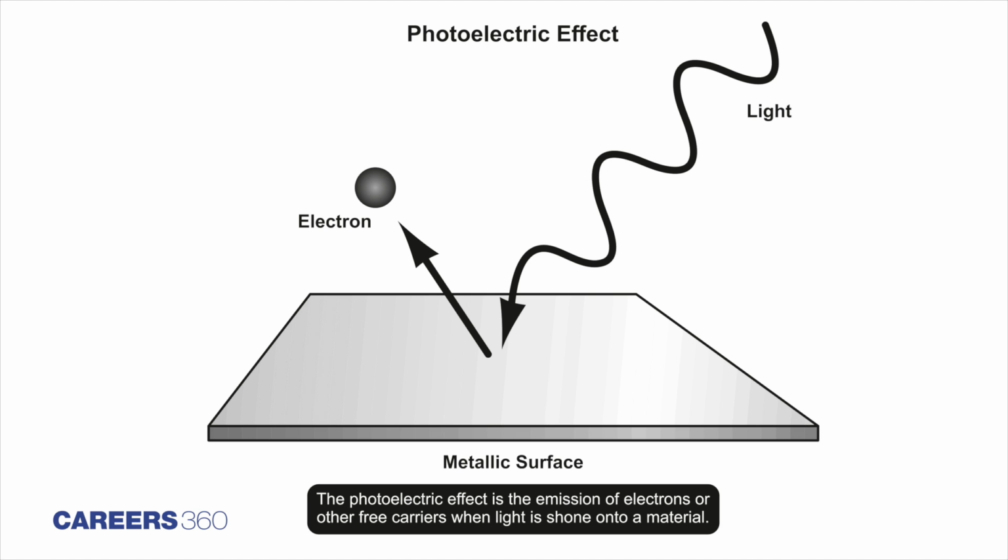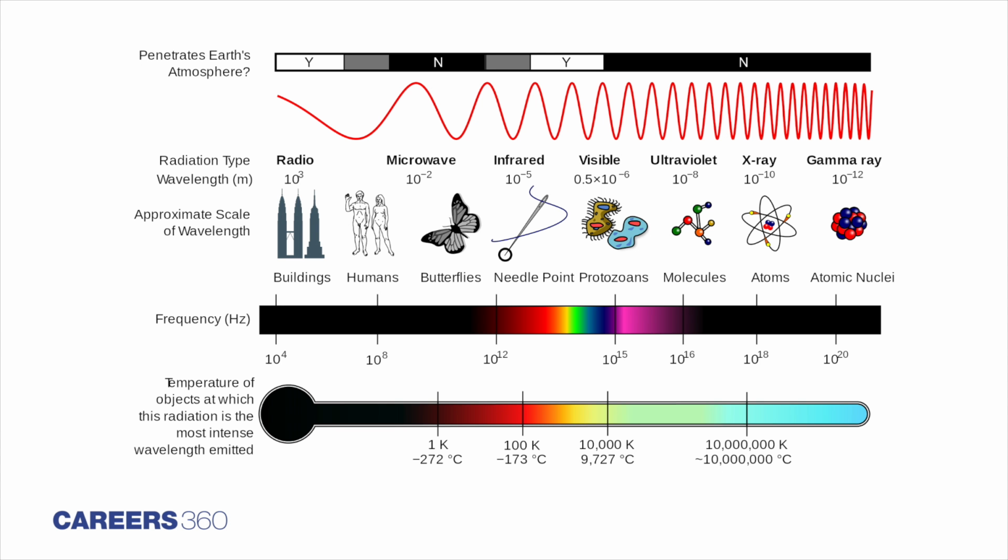Another topic to focus on in this section is the photoelectric effect. This part is important for not just physical chemistry but also for modern physics. Questions based on spectrum, including emission and absorption spectrum, are also very important for NEET preparation.